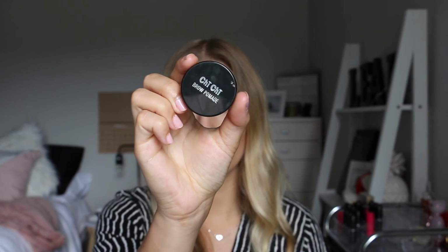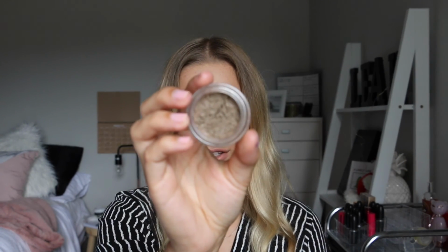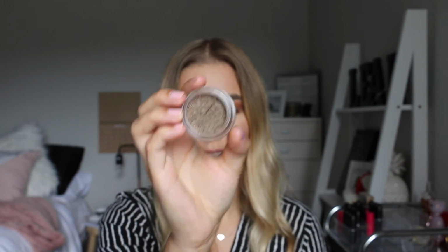It's a pomade and it's from Chichi. It is $20 I believe. This is just what the packaging looks like here, and the consistency is so nice. It's not too thin and it's not too thick. So I got the shade blonde, and I think it's perfect for my eyebrows.